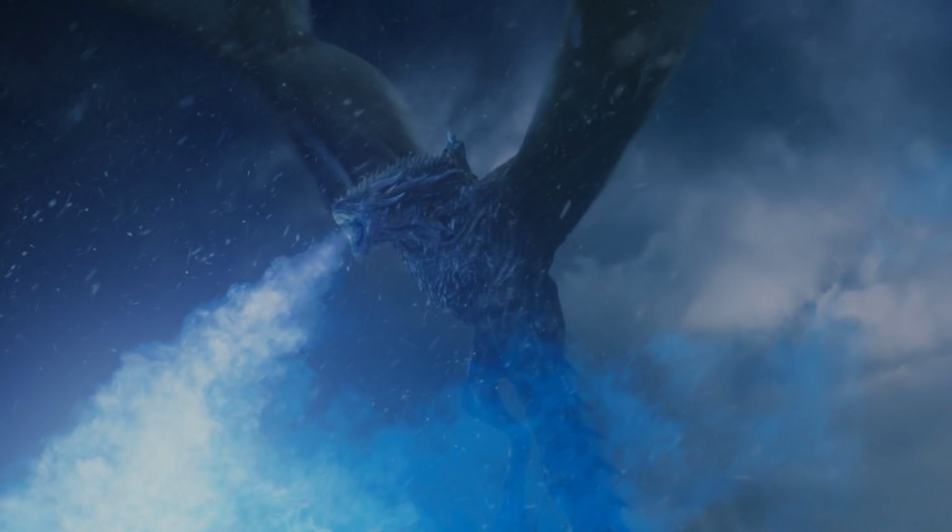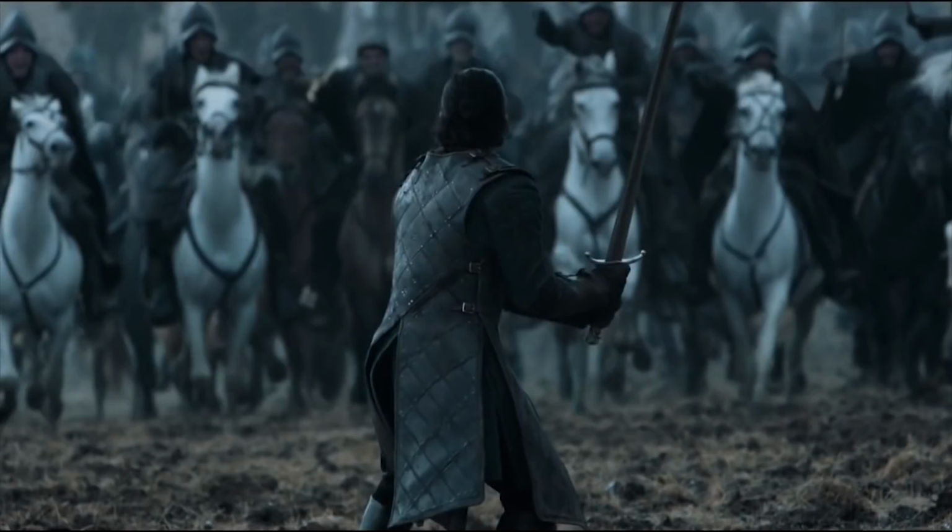But because we know that there's going to be a big battle at Winterfell in episode 3, that also implies that the Night King will not be defeated. That won't be the final battle with the White Walkers. They'll actually make it further south after that battle. So let me know in the comments, what do you guys think happens during that first big battle?